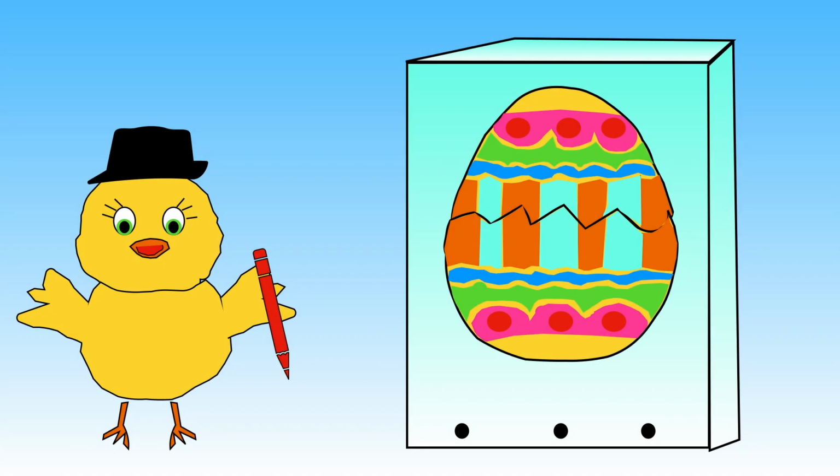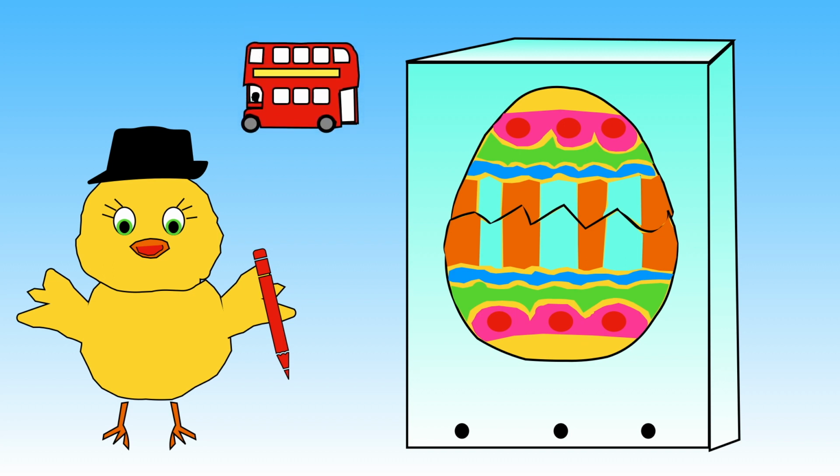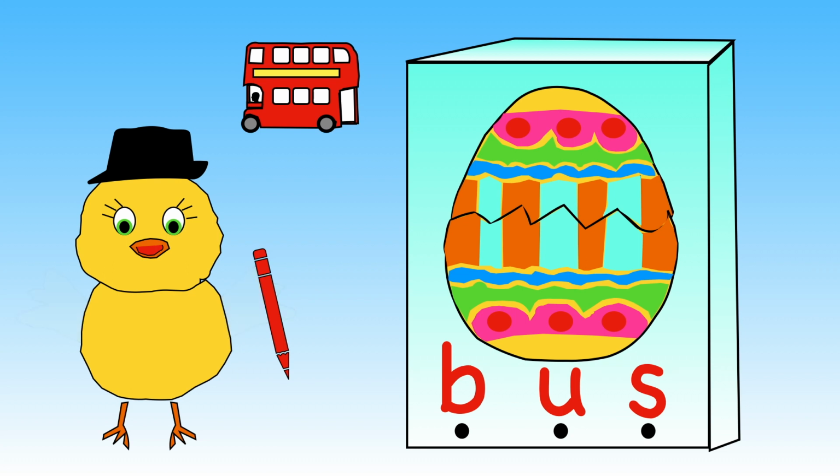Help Charlie write the word bus. Are you ready to use your phoneme fingers? B, A, S, bus. Fantastic.